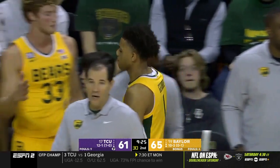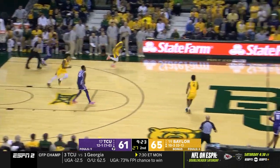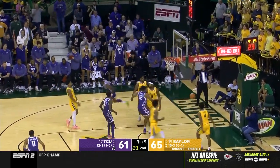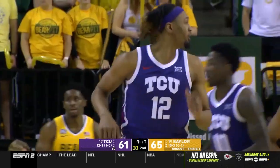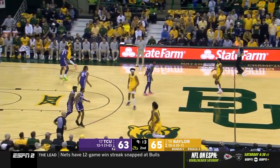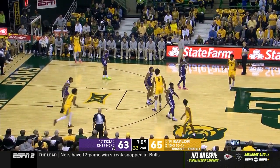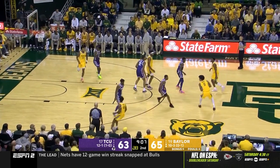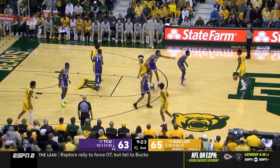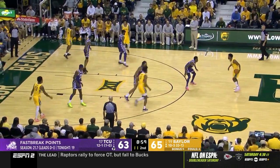So George has 21, but his last 7 points have all come from the free throw stripe. This is dangerous, pressing this team. I don't like it because they're just throwing over the top. And they're giving TCU what they've gotten this whole second half, which is easy opportunities at the rim. Impressed with this TCU team. Yeah, one of the more experienced teams in college basketball.